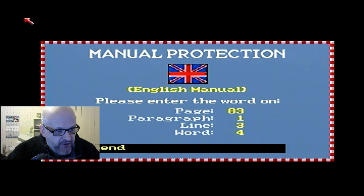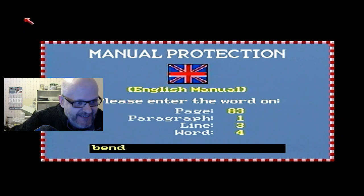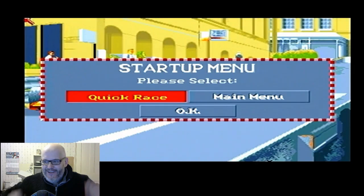Well, the word I've got to put in is bend. Let's hope this works. Come on. Is it going to work? We'll find out. Yes, we're in.